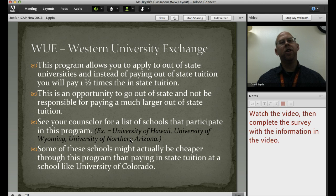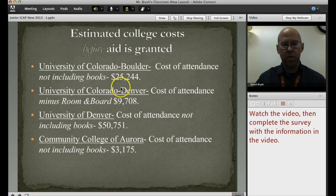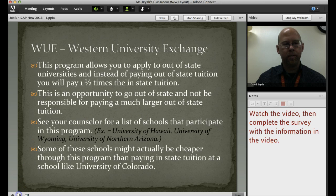But it's kind of an opportunity to go explore a different place without having to pay the out-of-state tuition, which is kind of nice. And some of the schools, this is important, might actually be cheaper through that program than going to University of Colorado at Boulder. That's $25,000. The University of Northern Arizona is more like this, right? So you could pay $12,000 and go to the University of Northern Arizona instead of the 25 grand to Boulder.